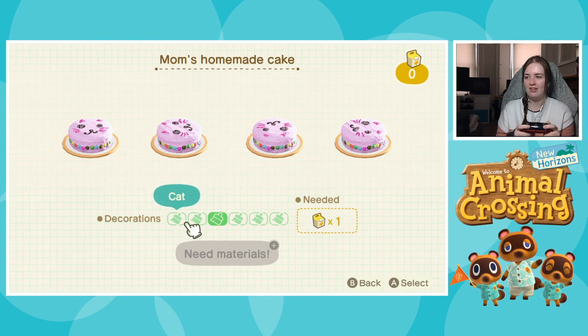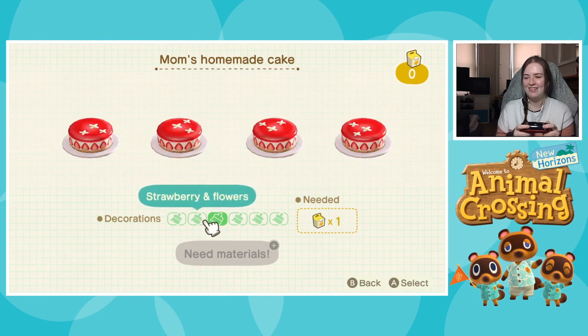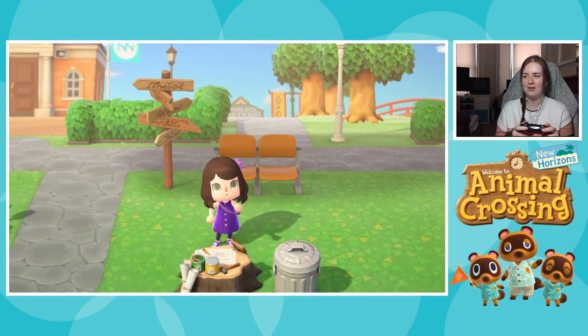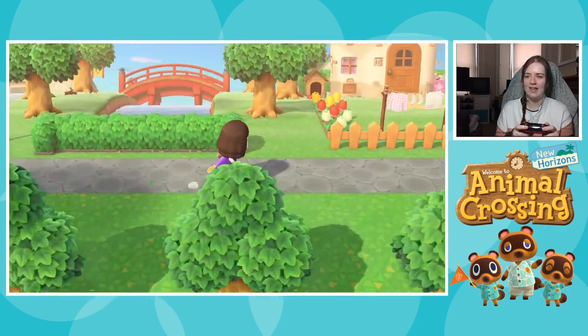Should we change to chocolate or strawberry? Oh man. I feel like the chocolate cake is really decadent and that suits Marshal's taste a bit more. Let's go customize the cake to make it chocolate.